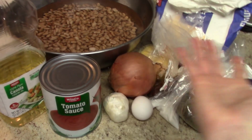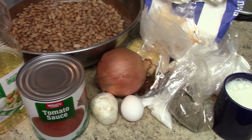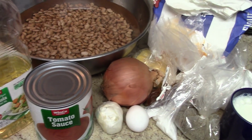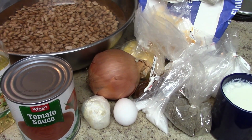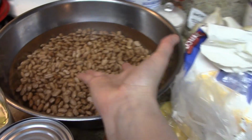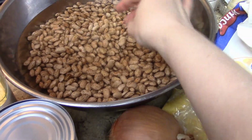So welcome to lunch or dinner. I prefer to have big calorie lunches, and this is going to be a big calorie lunch. So this is lunch for week 3. I'm going to be making a bean chili with a cornbread on the side. So I have my 3.5 cups of pinto beans that have been soaking overnight. I'm just going to drain these to put them in.